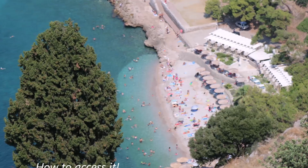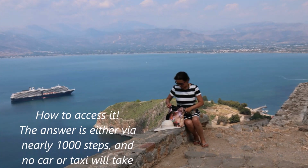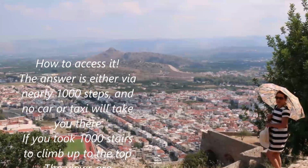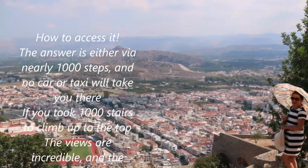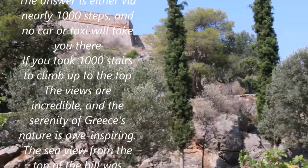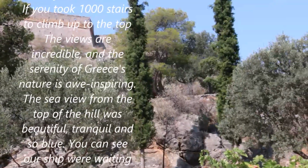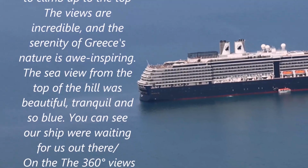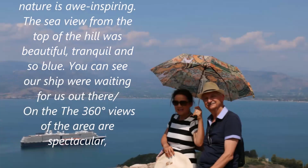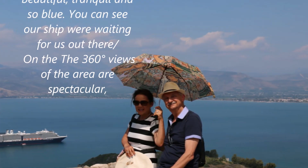If you wonder how to access it, no car or taxi will take you there. You take 1,000 steps to climb up to the top. The views are incredible, and the serenity of Greece's nature is awe-inspiring. The sea view from the top of the hill was beautiful, tranquil, and so blue. You can see our ship out there waiting for us.